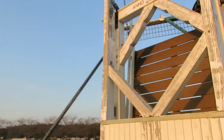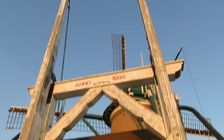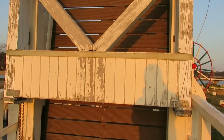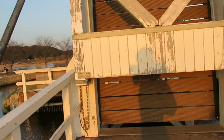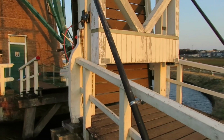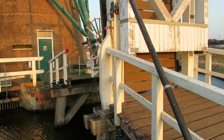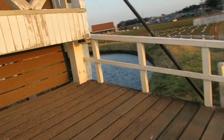Let's get a look here. This is a gate, and it's a drawbridge, and it stands as a barrier so that you can't possibly move beyond it, and also it functions as a bridge. You can see it's up now, and it's been closed since the coronavirus, so it's not at all functioning. But sometimes the bridges are down.